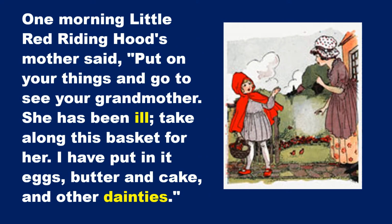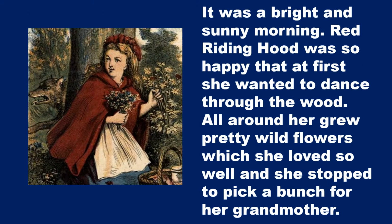One morning, Little Red Riding Hood's mother said, "Put on your things and go to see your grandmother. She has been ill. Take along this basket for her. I have put in eggs, butter, and cake, and other dainties." It was a bright and sunny morning. Red Riding Hood was so happy that at first she wanted to dance through the wood. All around her grew pretty wild flowers, which she loved so well, and she stopped to pick a bunch for her grandmother.